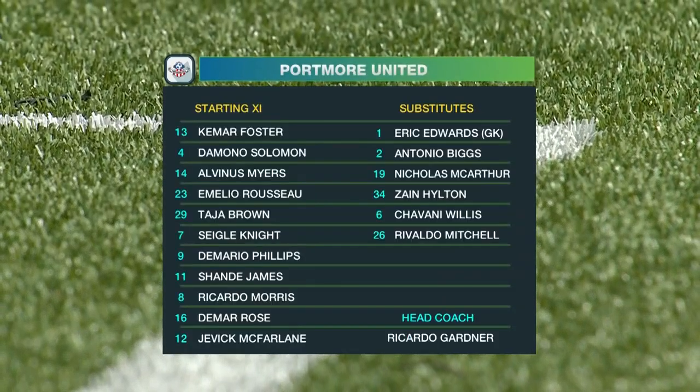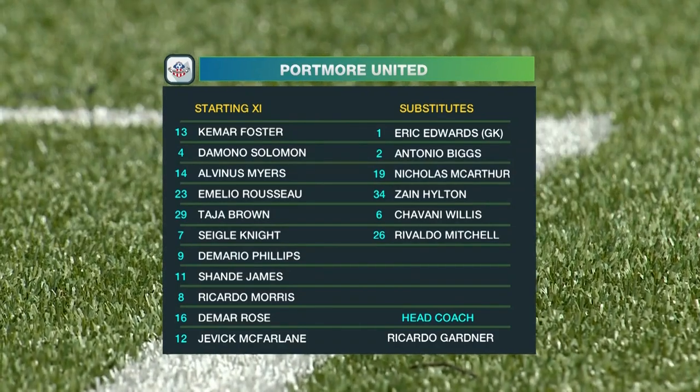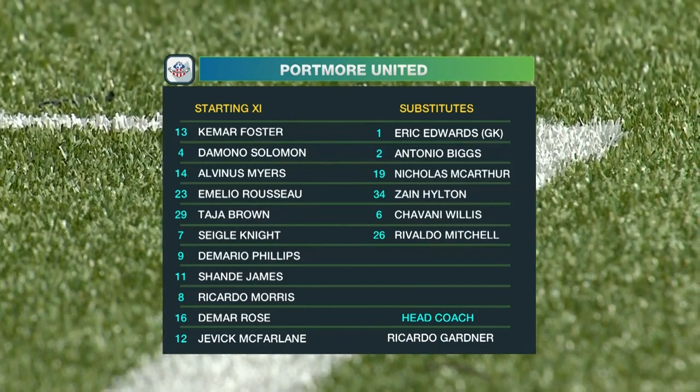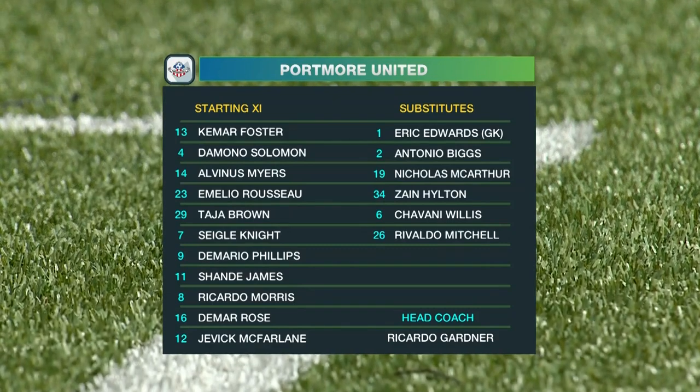But at 4 at the back, Tajay Brown, Emilio Rousseau, Demana Solomon and Andreas Myers. In the middle of the park, Shandy James, Demario Phillips, Siegel Knight, Demar Rose, who comes into the starting lineup, Ricardo Morris behind Jevick McFarlane.